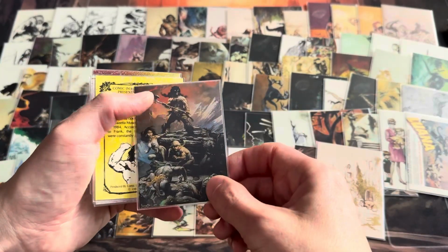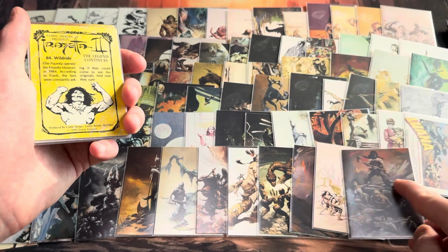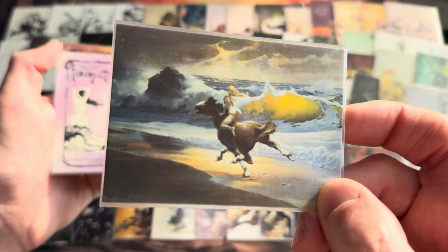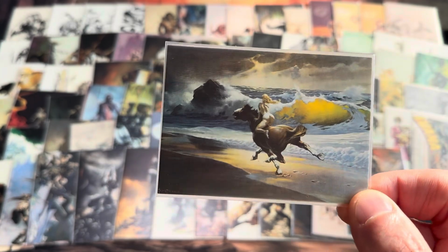Fire and Ice. That's pretty cool. That had to have been a graphic novel cover at some point. Wild Ride. She's riding this horse on the beach there. That's actually a beautiful image. I like that. Wild Ride.